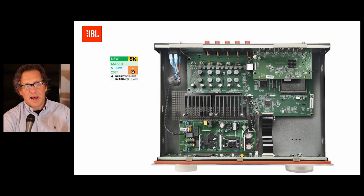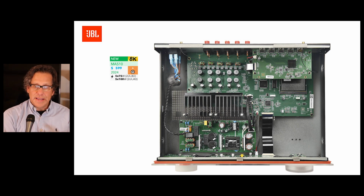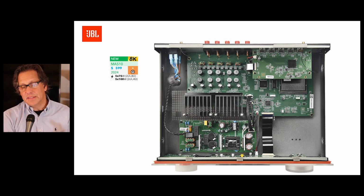Now moving up to the 510, we can see the circuitry get a little more dense, a little bigger on some of the components on there. The power supply is bigger with bigger capacitors, etc.